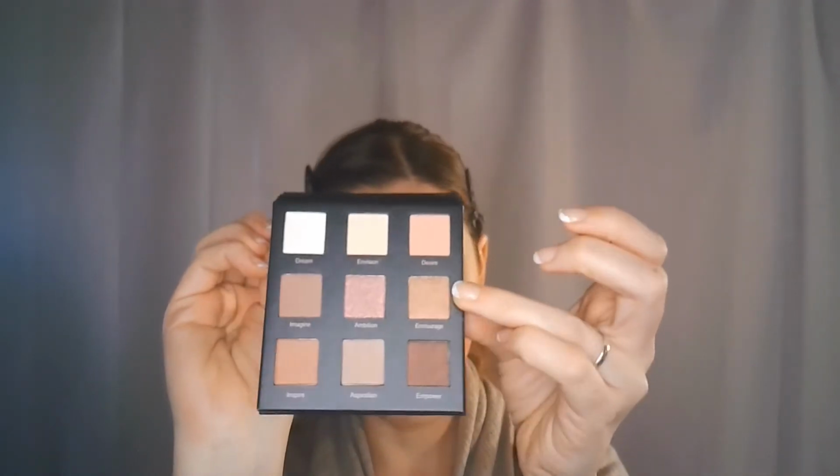Alright, so I'm going to dip into one of these shimmer shades. I'm really intrigued by this one right here, called Encourage. Like on the finger, a rosy champagne. We're going to put this on the eyelid, kind of starting in the middle and then blending it out towards the inner corner. Yeah, very nice.